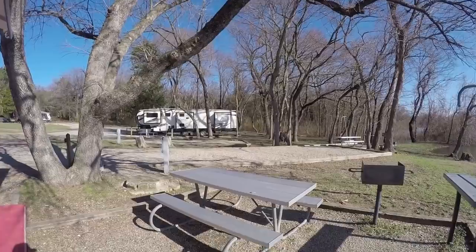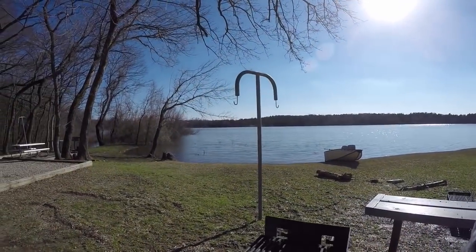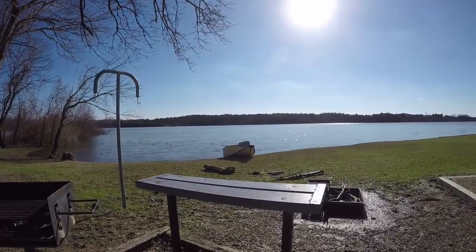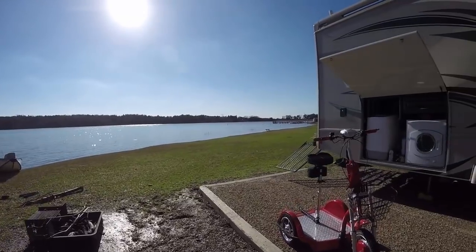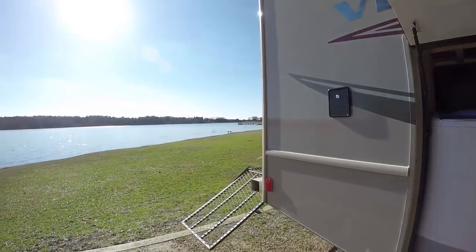Have an aluminum table, have the fire ring as well as charcoal grill, and then a place to put your 2-burner gas stove, your camp stove.